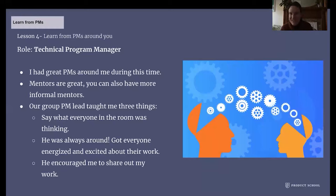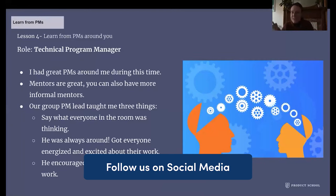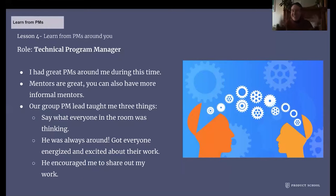Our PM lead at the time would then raise his hand and say, "Hey, what caused that dip?" I would look around and everyone in the room would nod as if they were thinking the same thing, but didn't want to speak up. He taught me the importance of really speaking your mind and saying what everyone else is afraid to talk about. The second thing he taught me was getting everyone excited and energized about the work.